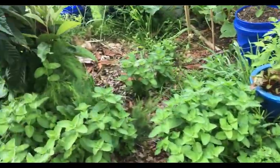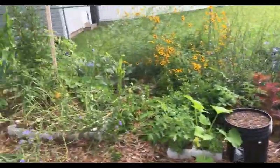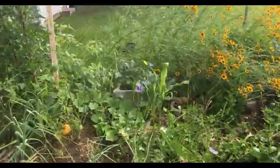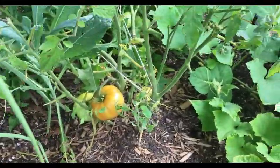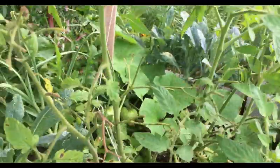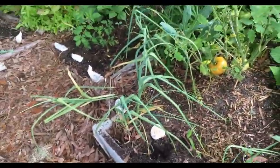Specifically picking our first tomatoes. I should have made a video of that the other day, but some of these big mortgage lifters over here. These are some of the smaller ones I left on the plant. But I picked 2 of these off yesterday. 2 big ones that were fully ripe. And pulled a garlic bulb out of here.